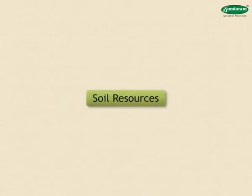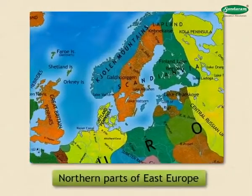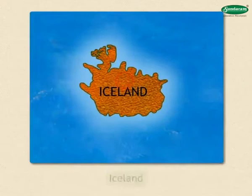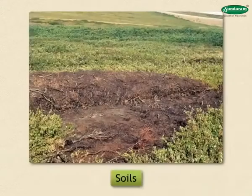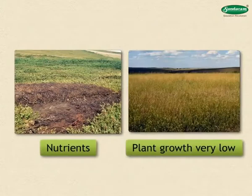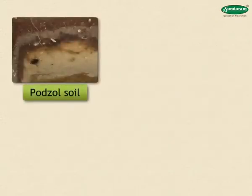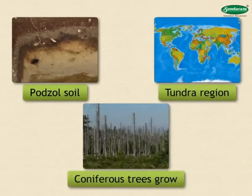3. Soil resources. Tundra soil is found in the extreme northern parts of East Europe, Iceland, and the mountainous regions of Scandinavia. These soils are acidic in nature, and the proportion of nutrients required for plant growth is very low in them. Podzol soil is found below the tundra region where coniferous trees grow. They are also acidic in nature.